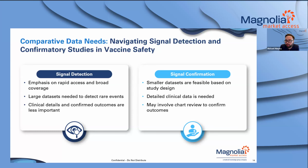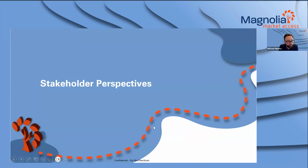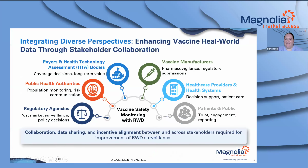So now I'm going to hand it over to Benny to discuss different stakeholder perspectives on real-world data in vaccine safety. Great, thank you.